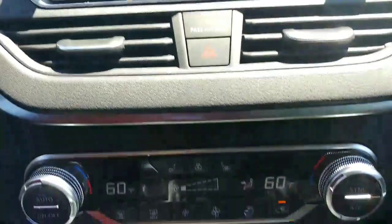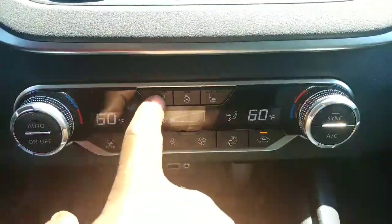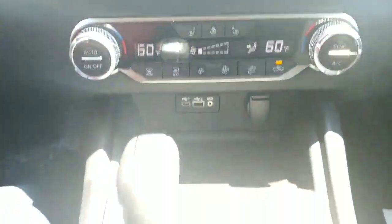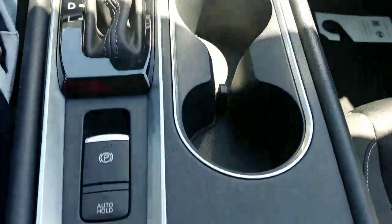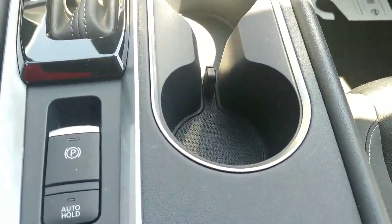All right. Now, if we go down here, you do have dual temperature control, and the front seats are heated, and you have a heated steering wheel here. All right. Now, you do have an electric brake here. You don't have to push it with your foot or lift it up. It's all a push button now.